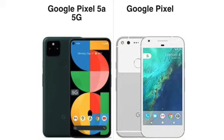The 765G processor in the 5a is obviously going to be way faster, and you're going to get way more life out of it. The Pixel is kind of down and out, but for all your day-to-day activities, you're not going to see a big difference in performance. Basic stuff like checking your email, Twitter, social media, they might load a little bit slower on the original Pixel, but everything else is going to load pretty much the same, except for high-end gaming. You can't really do that on the original Pixel, and video editing is not going to be good on the original Pixel, but it'll get the job done for a lot of other apps.